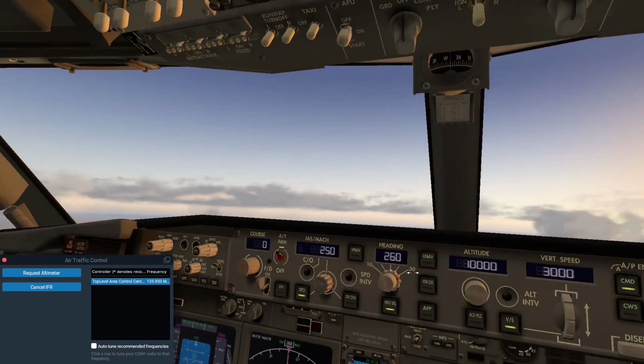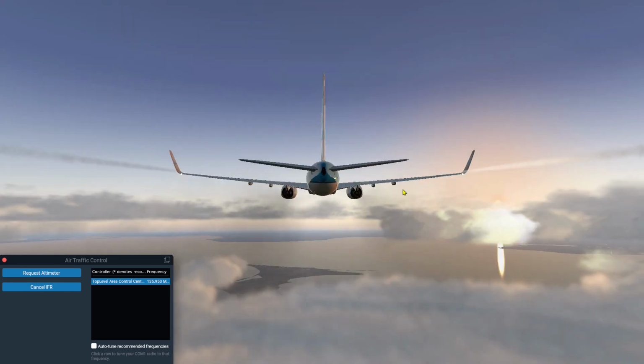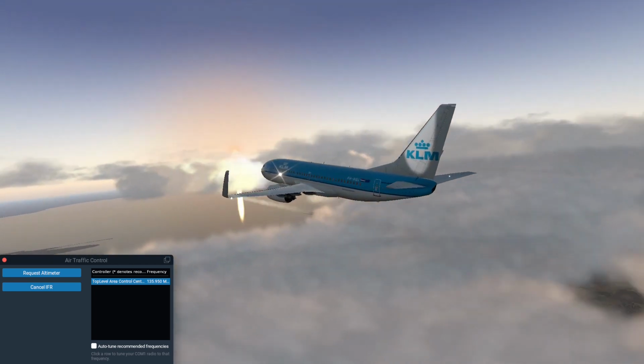There's a wiper. Alright. I really like these separate steerable wipers in this plane. So because of our speed, we're almost at 10,000, and I'm gonna increase it to maximum for this plane.